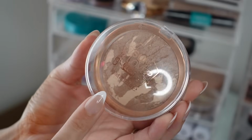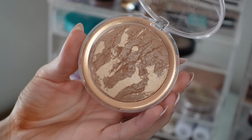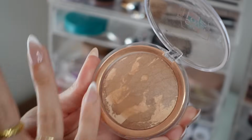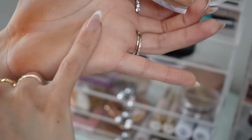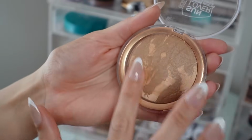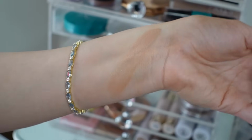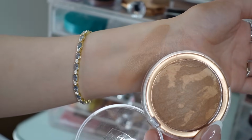We have another baked bronzer. This is the Sun Lover Glow Bronzing Powder from Catrice. This actually does look really pretty. Let me look at the tone of it. It looks like it has some sparkle to it, but I like the color of the bronzer. Let's do a swatch right here and see. Oh, okay. It's pretty warm. Let's do a better swatch. It feels nice and soft to the touch. So the color is warm, but it's not as orangey as, for instance, the Milani Baked Bronzer that I pulled. So I think I'm actually going to keep this.